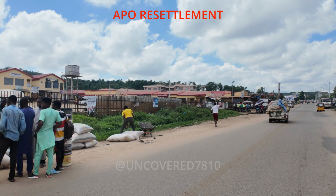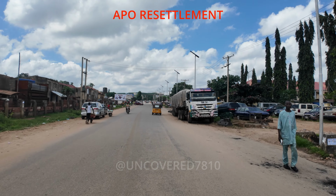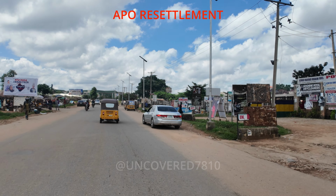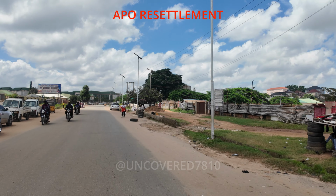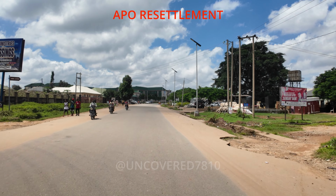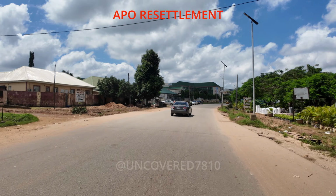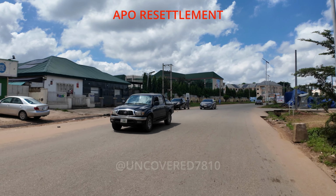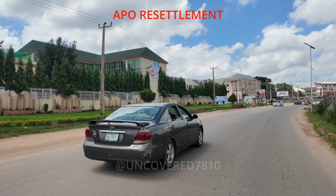The other 3 sites in the first phase of the resettlement scheme include the Wasa site, Shere Resettlement Site, and another one, I think it's called Abandana site. So the 4 of them make up phase 1 of the resettlement scheme, and each of those 4 were to harbor 3 different villages that will be resettled. But for this Apo, it was for Gariki, Apo, and the Abujanigeria villages. They were the ones that were resettled to this place.